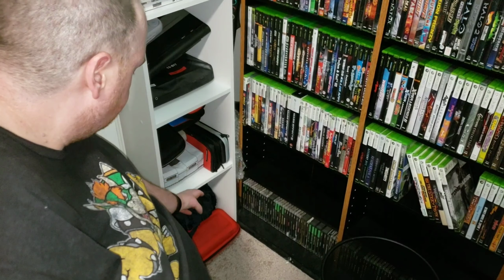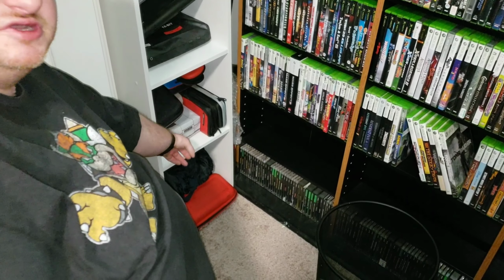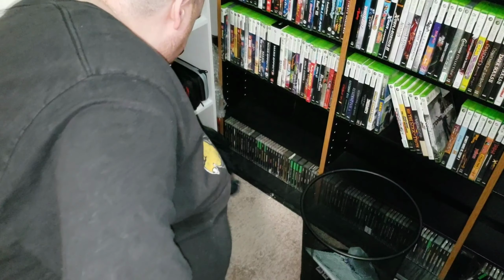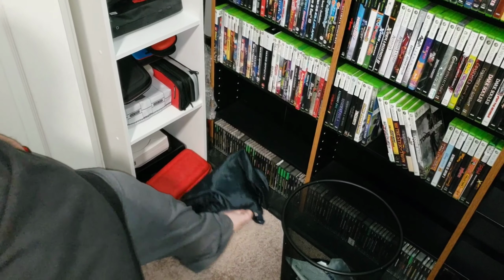There's another PS1, the smaller version. Or no, that's the smaller. Oh, here's the small PS1. I got both Super Nintendos there, regular Super and the small Super. And down under here is a Sega Dreamcast and a Model 1 Sega Saturn.